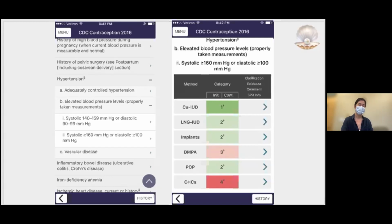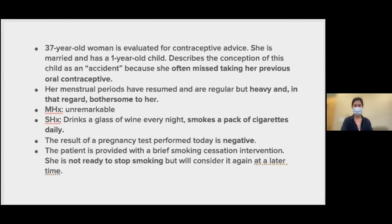So, okay. And then question about why not the mini pill? I think just going back to this question, this patient is someone who said that her first kiddo was an accident because she often missed taking her previous OCP. So there's actually a couple pieces in this history.